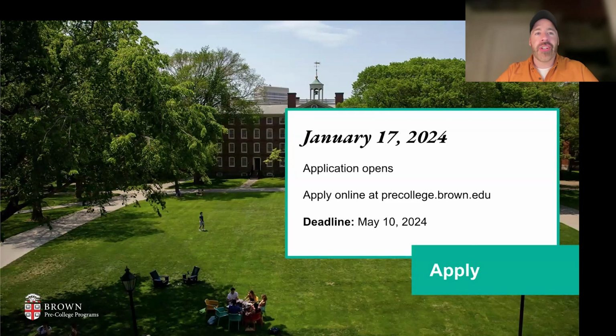That's where you'll find your essay prompt, any grade requirements, and anything else that you'll need to provide us with for a complete application. There's also a video tutorial on that page that gives you a walkthrough of how to complete the application. So if you want to walk through it before gathering all of your materials, that's an excellent resource as well. And that's just a very general, brief overview of the Brown Pre-College program and how to apply.